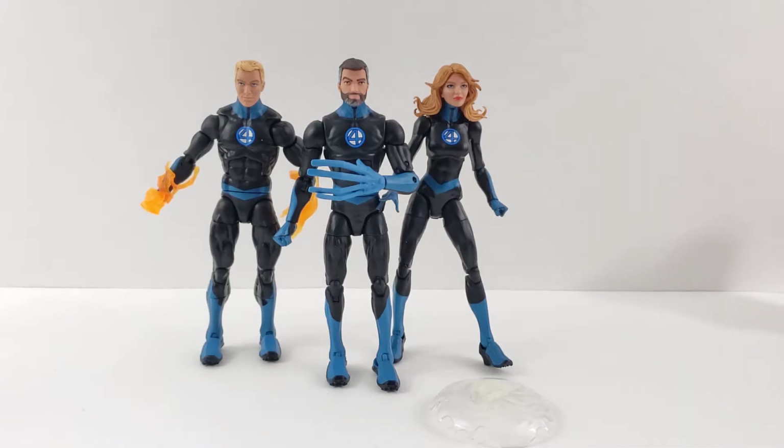So it looks silly, but these three are probably my least favorite out of the wave. If I have to narrow it down, these three all tie together. They're very similar, but I do have some things I like about them. They're just not on my favorite list compared to the other figures in the wave.